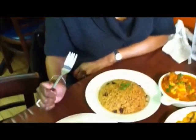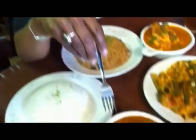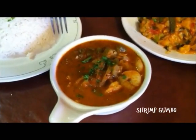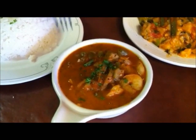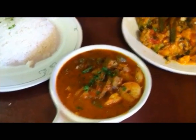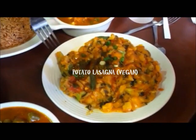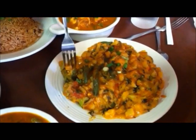Food has arrived and it looks absolutely fabulous. Starting over here, Marnie has ordered the shrimp gumbo and she says it's absolutely fabulous. I cannot taste that because I have a shellfish allergy. But we also have here, and this is wonderful, the vegan potato lasagna. And I'm going to dig into this.